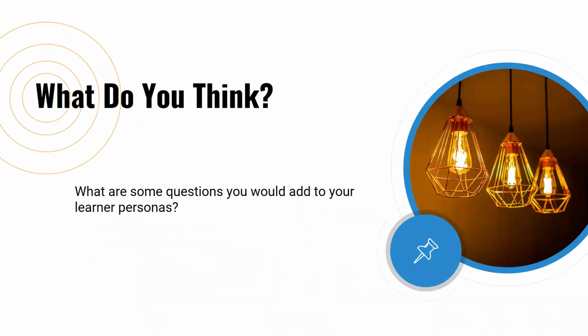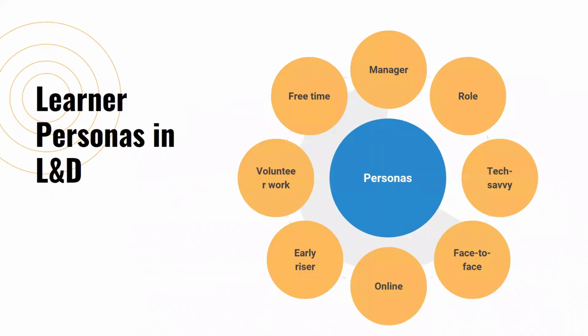So what are some other questions that you would add to your learner personas as you think about one of your upcoming projects, for example, something you're currently working on? What are some questions you would ask to get a better picture of who the people in your organization are? And maybe it's helpful if I just go back here so you can see those other questions that we already looked at, or the other areas. What questions do you think would be helpful for your organization?